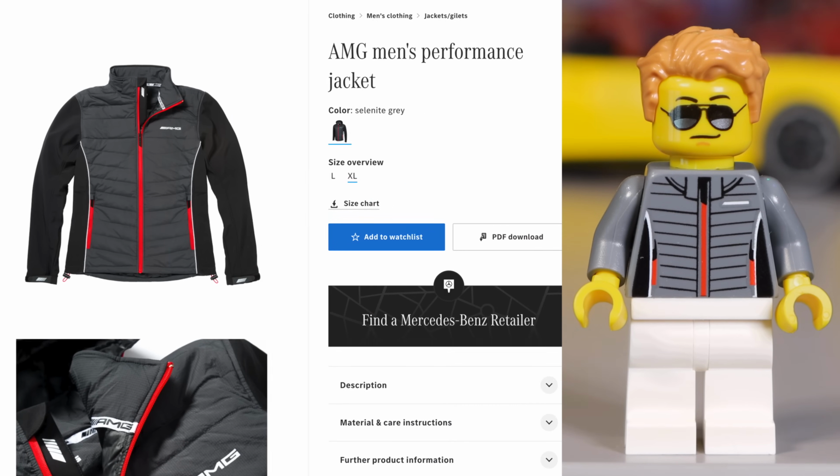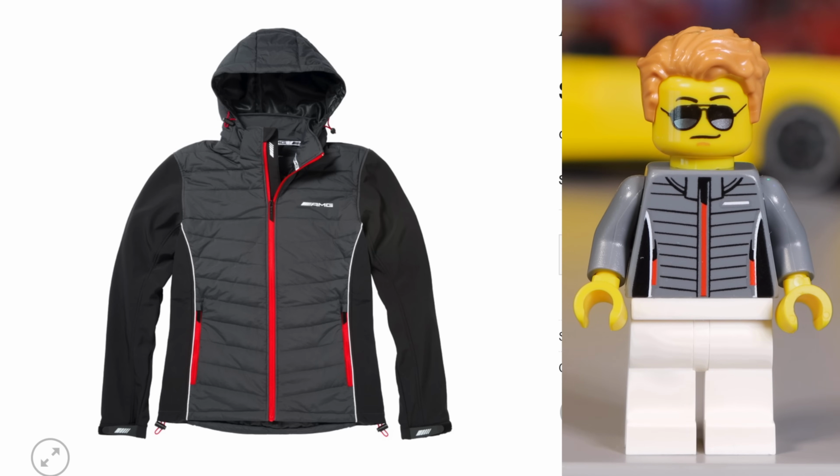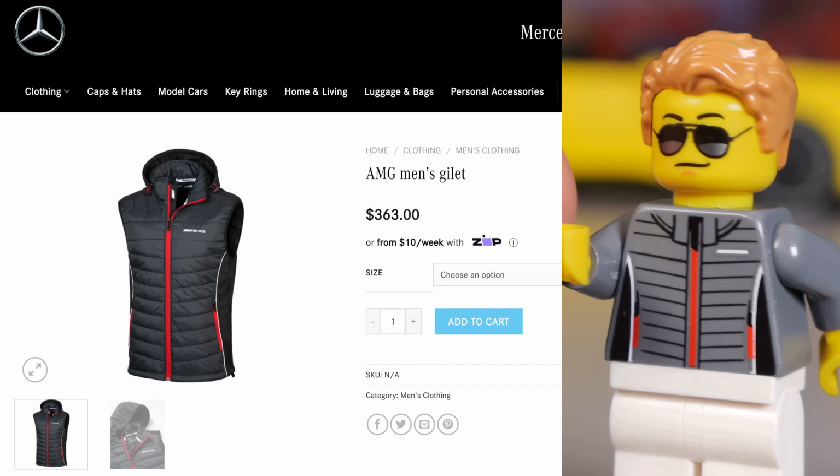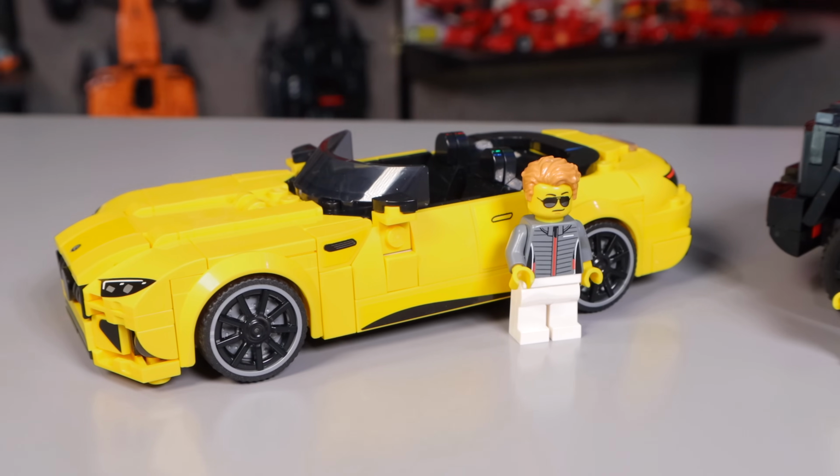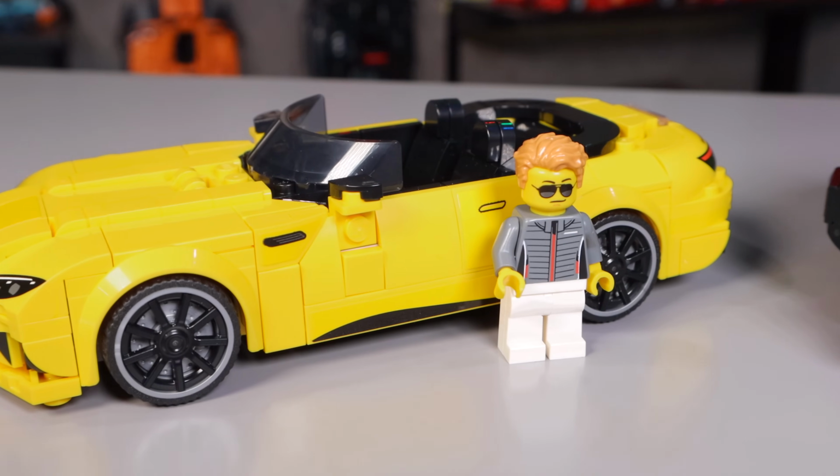Only problem is, it has the wrong sleeve color. Unless, of course, it's the Gillette. Gillette meaning rich person talk for vest. Unfortunately, I can't look like the most entitled minifigure of all time because I can't find them for sale outside of Australia, and the one friend I had in Australia just moved to the US.